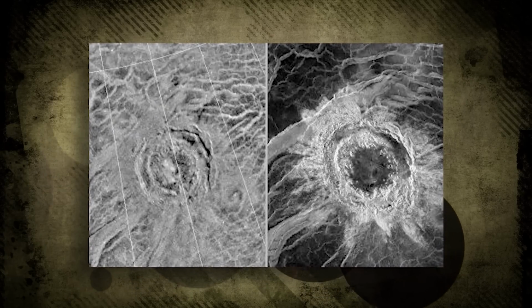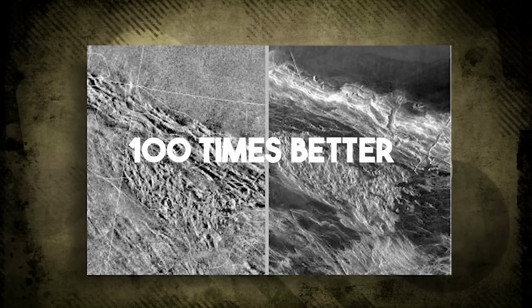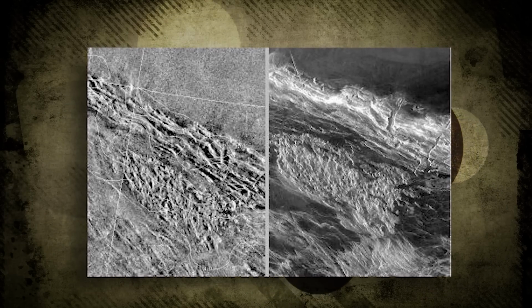These missions' data provided a leap in our understanding of Venus's geology, with a resolution approximately 100 times better than the best available radar images of Venus at the time.